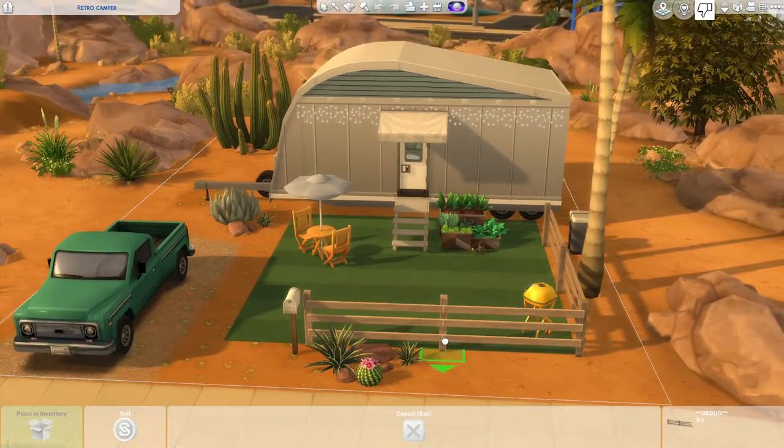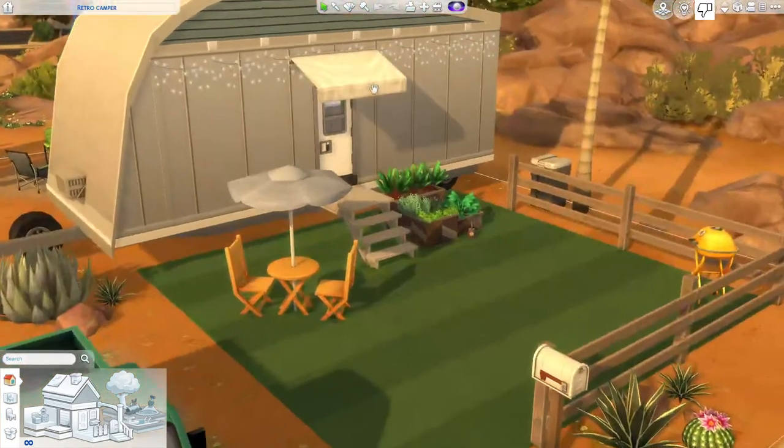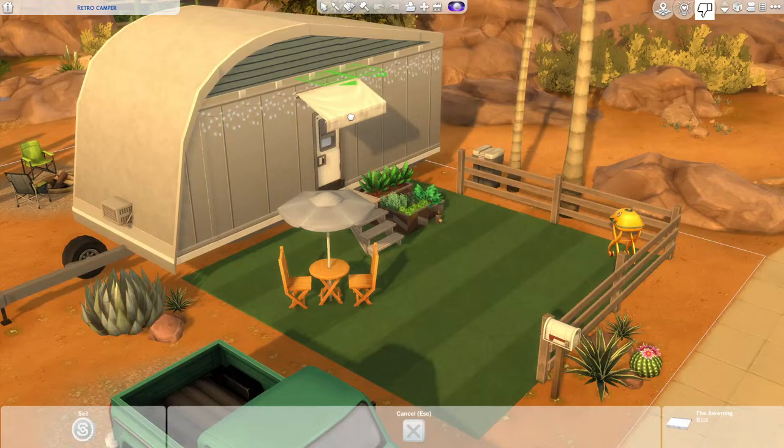Oh, and these are debug as well. This is like one of my favorite debug items. It's in the base game. It's this little fence. It doesn't actually work like a fence, but it's very cute. It needs a full retractable awning. Well, it does have this little thing here. The awning. And it's a starter.